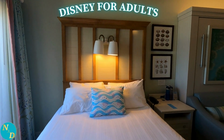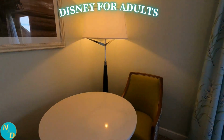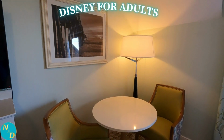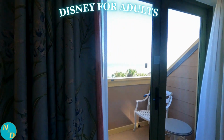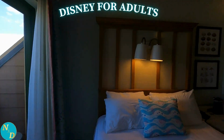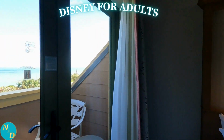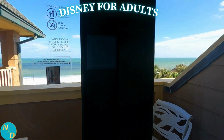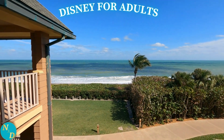All right, so the bed, very nice appointment. Don't forget the table and chairs and the lamp in the corner. And then, of course, I don't know anyone that comes to Vero Beach for the rooms. As nice as they are, and the amenities, they come out for this, as shown in our opening.